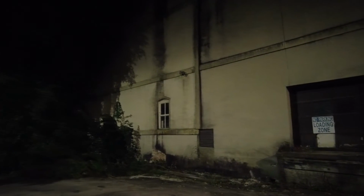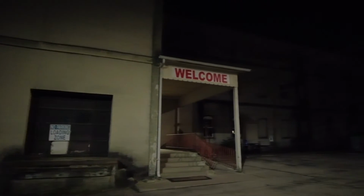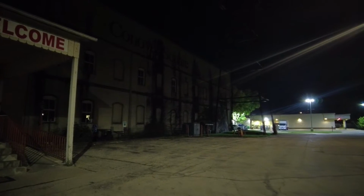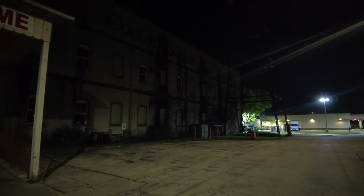People have claimed to hear people laughing inside. I'm not sure too much of the history of this building, if people lost their lives in the building or what it might have been before it was a piano factory, but this place has been around since the late 1800s. So we'll go in just a few minutes and I'll record what I can and show you guys what we see. So we'll catch you in just a bit.